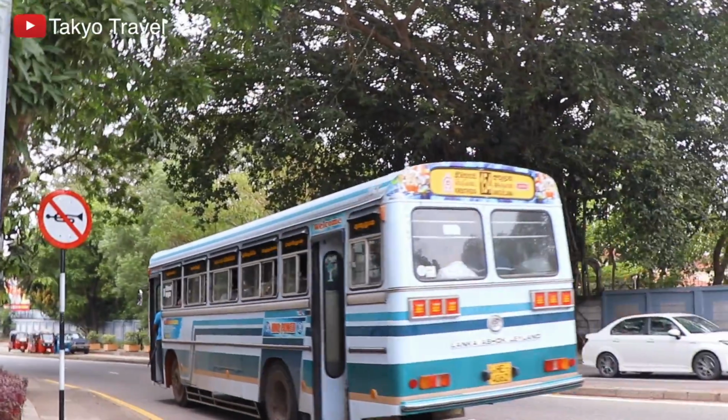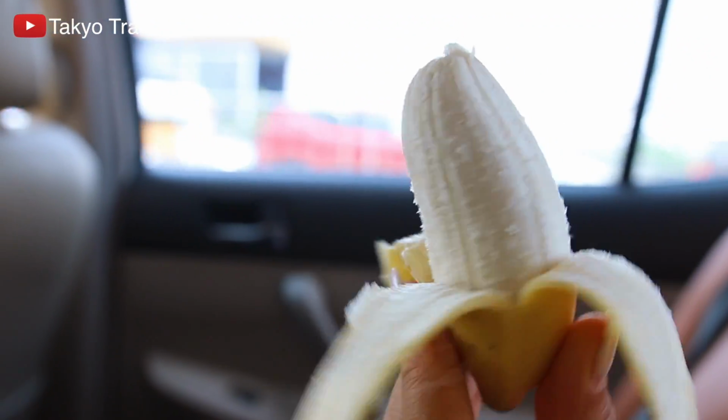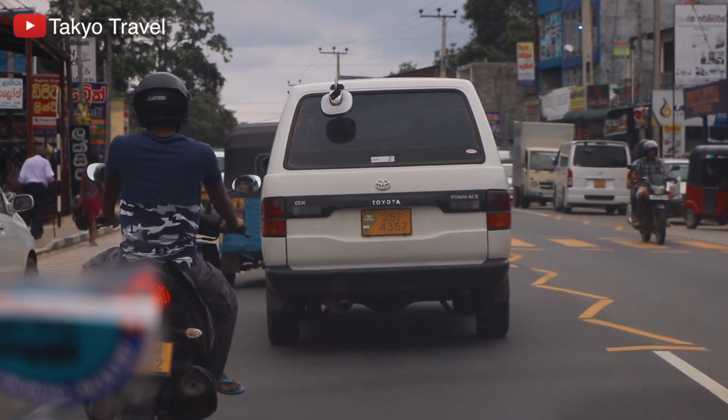Now to get to Habarana, you have two options. The cheapest would be the bus and train, but not the most comfortable. Considering we travel with gear and suitcases, we booked a private driver, and it was a very good deal if you consider all the benefits.